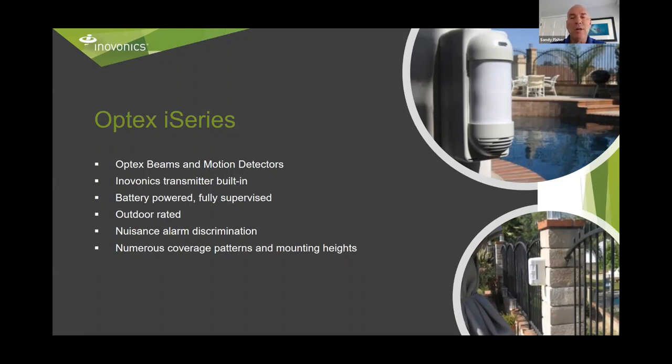There's also active IR or beams. They come in 100, 200, and 350, which is how long the beam is. So there's two sides and that's how far apart you can put them. You can double that distance indoors because that IR beam can see better indoors. So think about a set of beams along a long row of dock doors in a warehouse. They're all battery powered, so you don't even have to pull power.